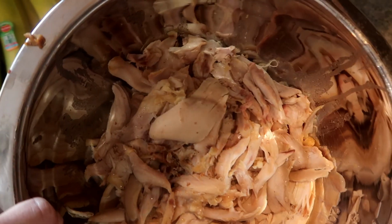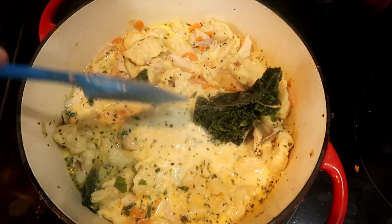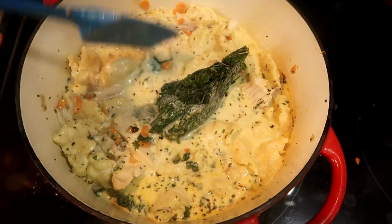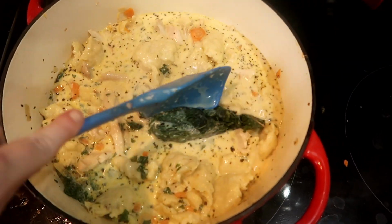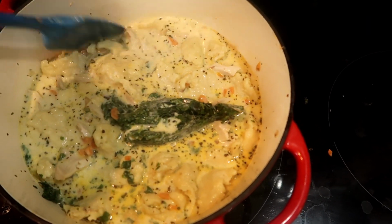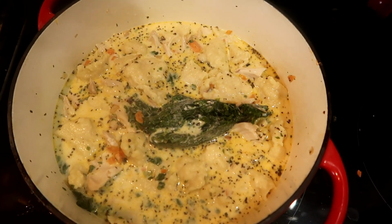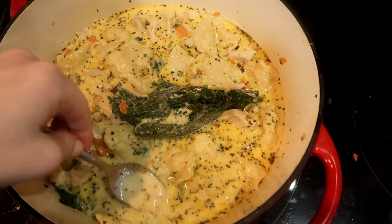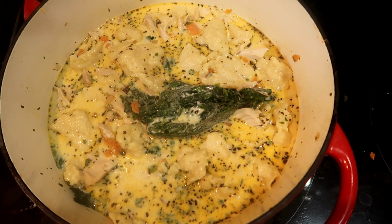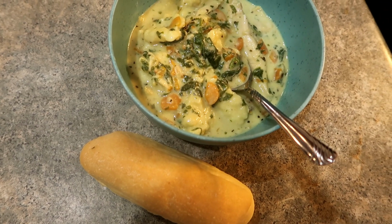My husband shredded a bunch of chicken for me, and we made our little Olive Garden dumpling soup. And I will also link the recipe I used for this down below. Really, really great. We got to use up spinach from the garden, and it was really great. A really easy meal. And no, we did not have any leftovers of this soup, but we have lots of leftover breadsticks. So I think that means tonight we're gonna make some sort of lasagna to finish off all of these fresh breadsticks.